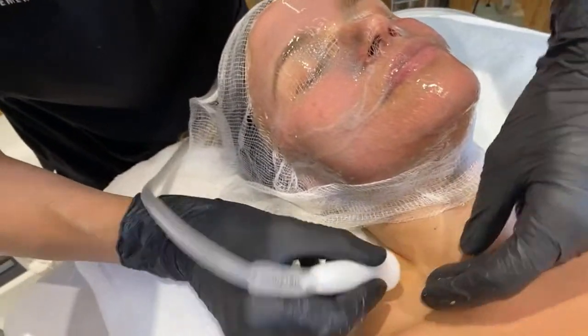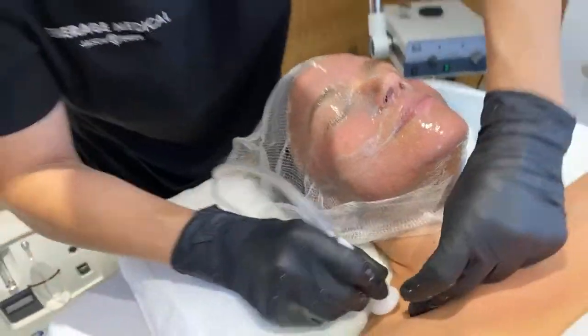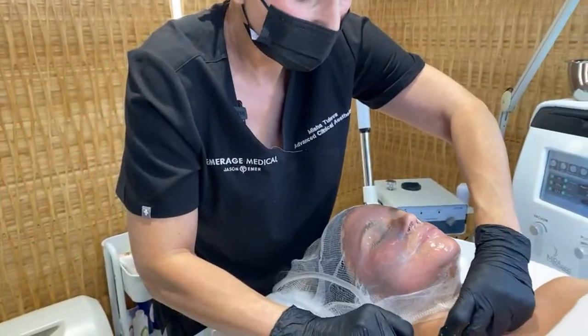So we have a question. What's the material on her face? So that is a caviar jelly mask, correct, Misha? Caviar jelly mask, yes.